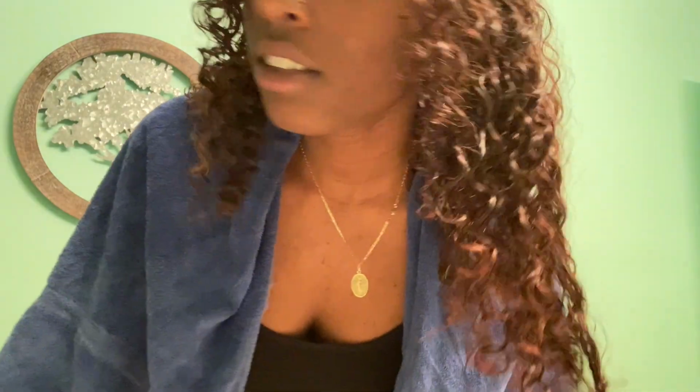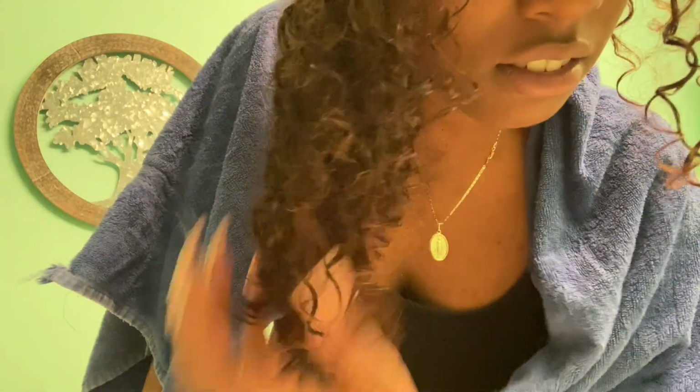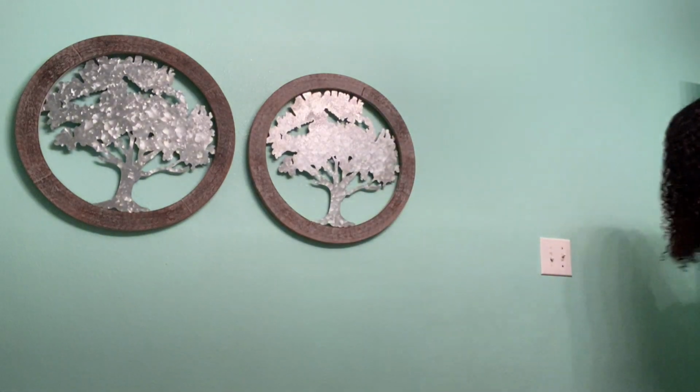I'm out the shower and now my hair dries up so fast. But you know, it's fine. Let me just put on my face stuff real quick, because with them clothes on, that's my rule.